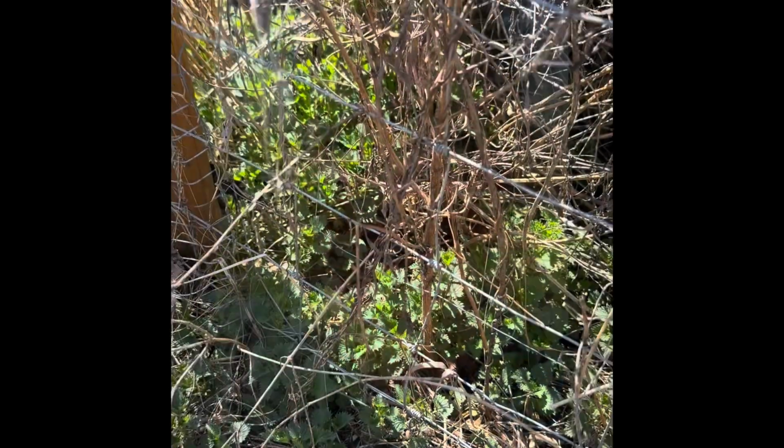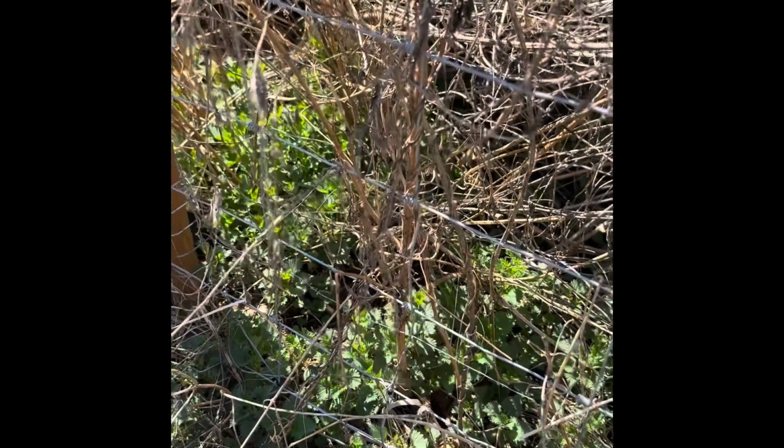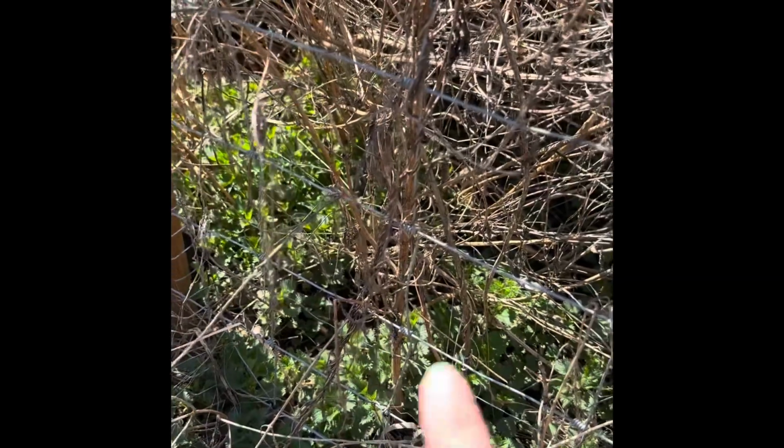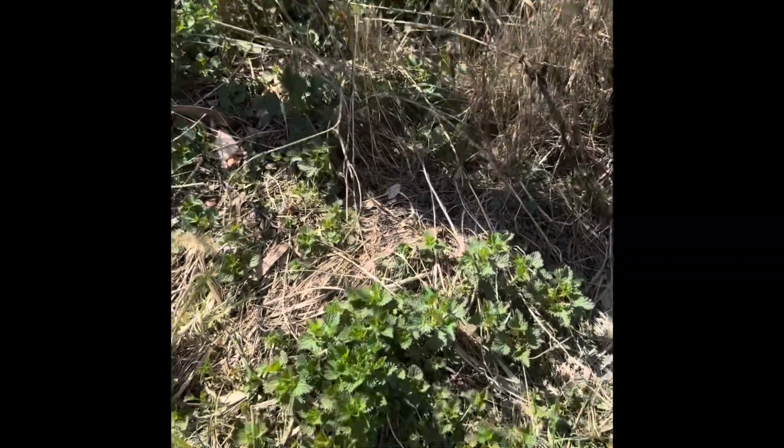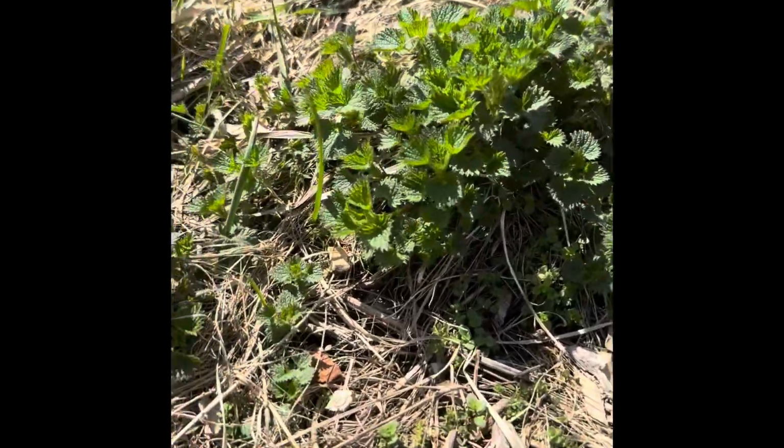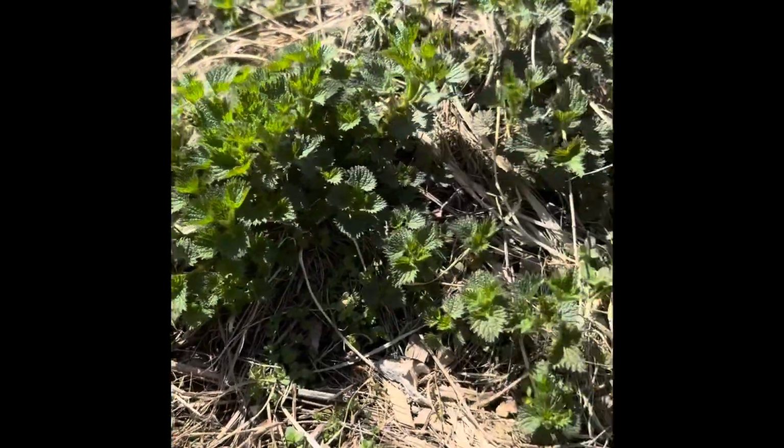It's one of my favorite herbs, so I wanted to show you where it is, what it looks like. So inside the garden over there on the other side of the fence is my big patch of stinging nettle that I started from seed a couple years ago. And on the outside of the fence in the grass, you can see all of the stinging nettle is starting to pop up on the outside.